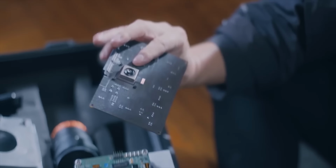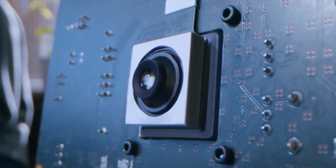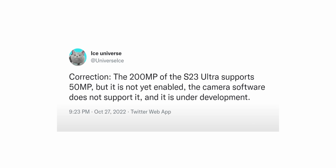And the most important upgrade is not in the base S23 variant or the S23 Plus. It's going to be in the S23 Ultra, which is most likely to get a brand new 200 megapixel sensor, and that is the biggest highlight. The S23 Ultra will ship with its default setting to either 12 or 12.5 megapixel, but will also offer a 50 megapixel mode, which seems to be currently under development. And that anyway is a software tweak and just a matter of time.